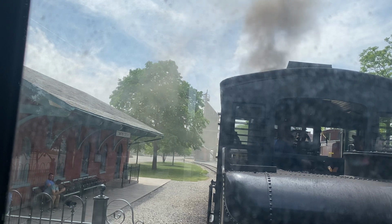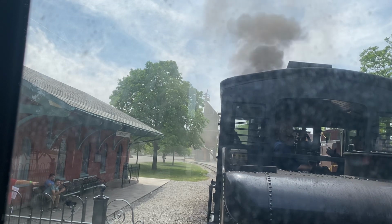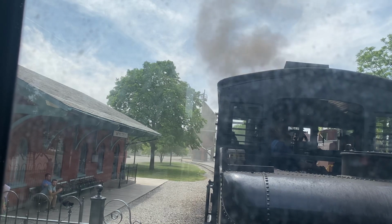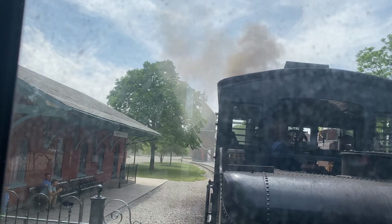Ladies and gentlemen, boys and girls, please remain seated. For the safety of our younger riders, we ask that the adults place themselves on the outside of the road. If that's not practical, please hold them within easy reach. Remain seated till we come to a complete stop. Keep all your body parts inside the car. No eating and no smoking. Thank you.